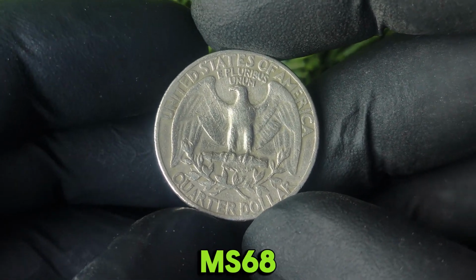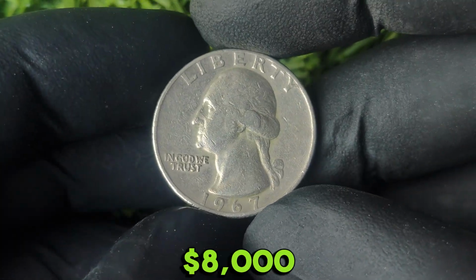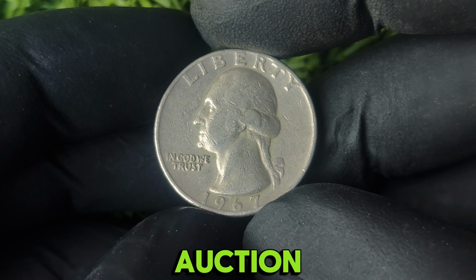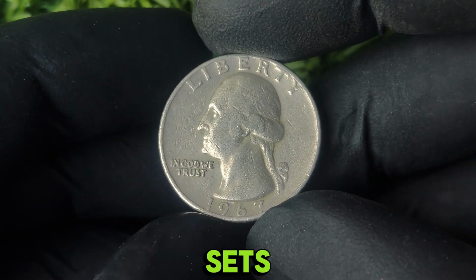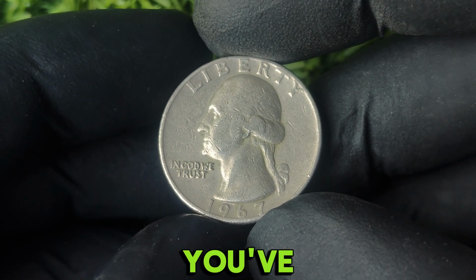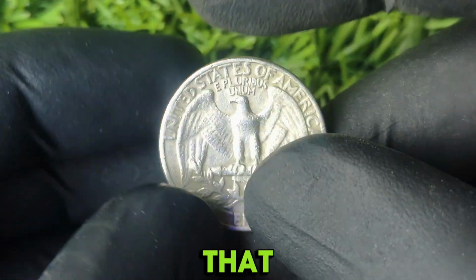A coin graded MS-68 by PCGS, that's near perfect, can sell for $8,000 to $12,000 at auction. These coins are not from circulation. They've been preserved in mint sets, untouched by time. So unless you've got an uncirculated coin in pristine condition, the $1 million dream is just that, a dream.